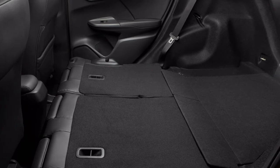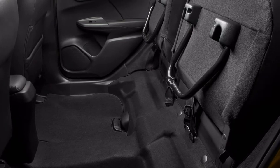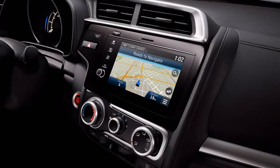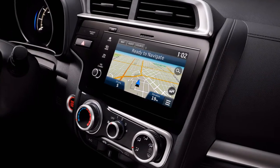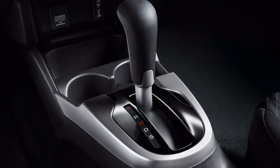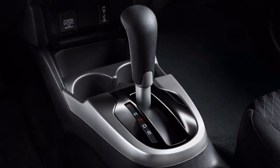The system is also compatible with Pandora and includes HondaLink, which lets you connect with a few vehicle systems from your smartphone. These features come standard in all but the base trim. The EX and EX-L trims also come with a smart proximity key that automatically locks the doors when you leave the vehicle.